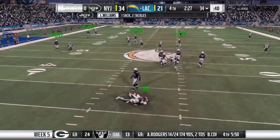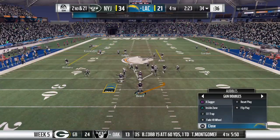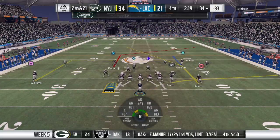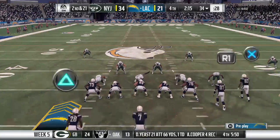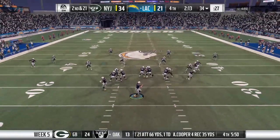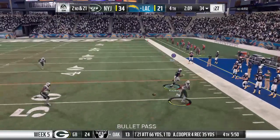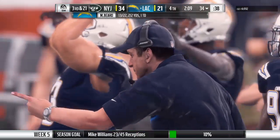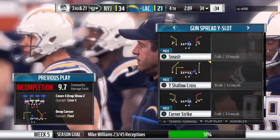And no escaping this time as he'll go down. They got him for a sack. Leonard Williams in there to bury him for a loss of 11. Now they'll throw here out of the gun. And he almost intercepted it. They haven't picked a ball off yet. That probably should have been their first. And it's 3rd down now.